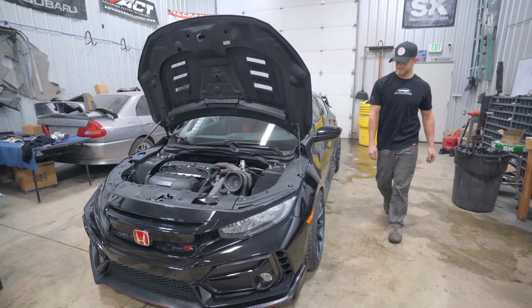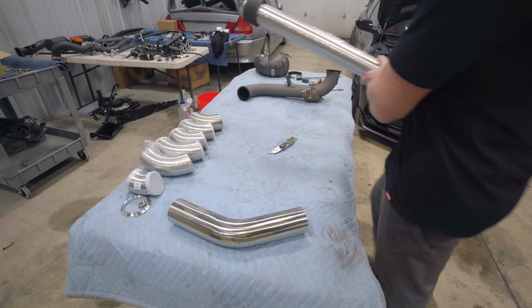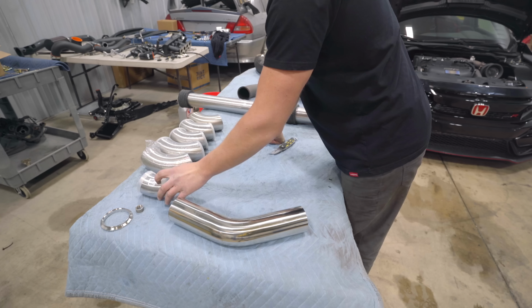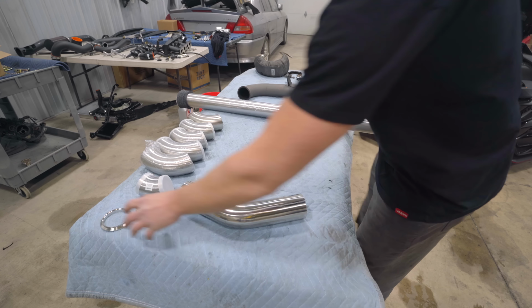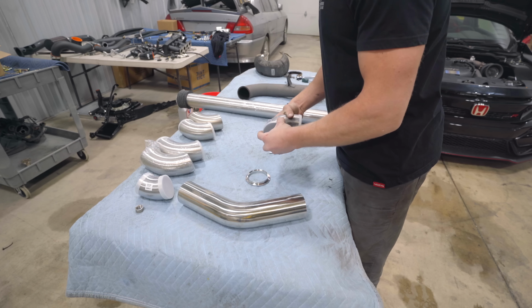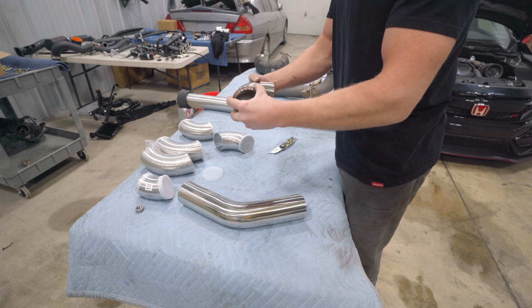Nice. That's loud. So laid out on the table here is a bunch of pipe and bends, a flange for the turbo, some 45s, some 90s, this 45 here, and then some straight. Now, of course, we need to start out right at the turbo. I'm assuming coming right out of the turbo is gonna be a 90.